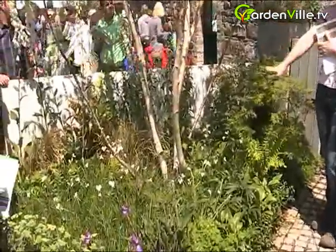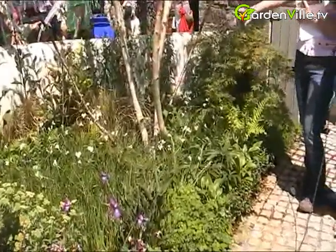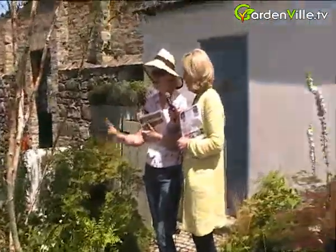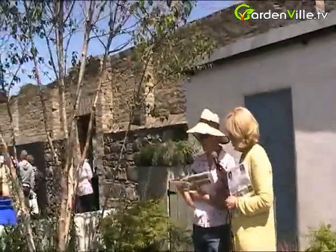And you can see that fits in really well then with the very natural style of planting. It's very soft, and the birch has a lovely pinky white bark on it, which is really attractive. I mean, it just gives you pleasure all the year round to look at that tree. It's a birch, Betula costata.